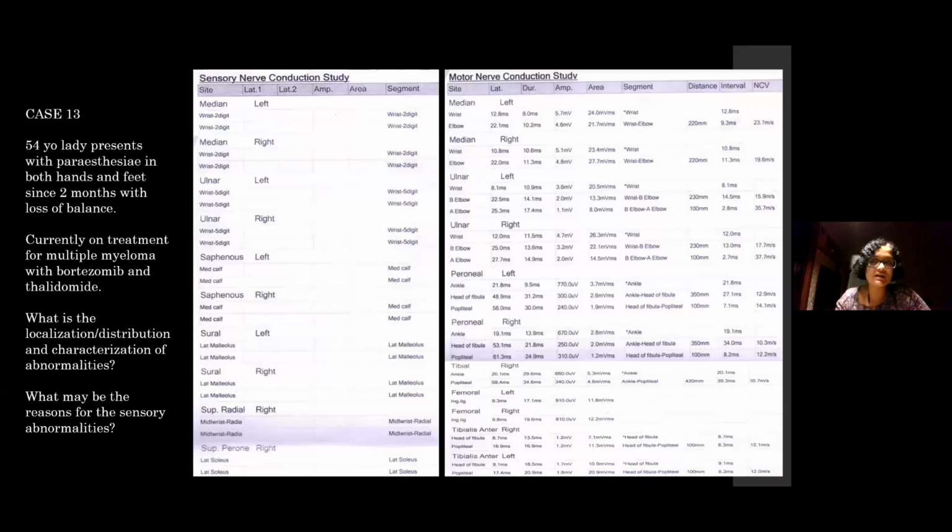So one more. This is a lady who's been having quite recent symptoms. Sensory 0. 2 months with loss of balance. Yes, sensory is 0. She's currently on treatment for multiple myeloma. And you look at the chemo drugs that she's on, bortezomib and thalidomide. All of them can affect the sensory responses, as you know.